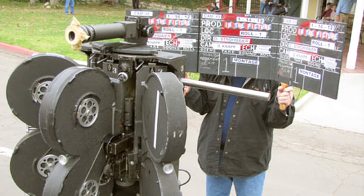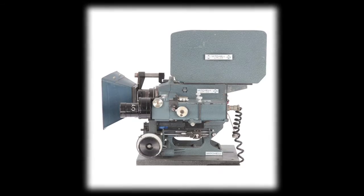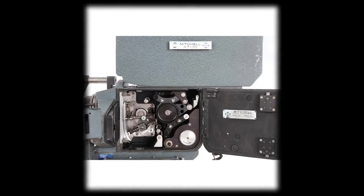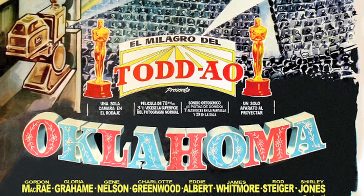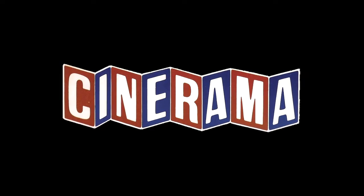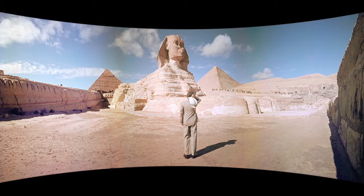Less cumbersome than the 35mm three-lens Cinerama camera, Todd-AO used a monopack, single-lens 65mm motion picture camera that allowed producers to cost-effectively take their sprawling epics and convert them to the Cinerama process, giving the films a spherically wide 2.2:1 aspect ratio without the unsightly seams created by the old Cinerama camera system.